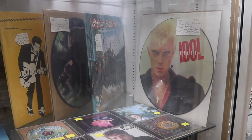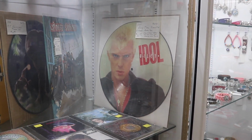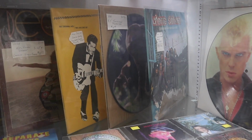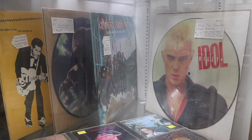They've got some picture discs in here. Billy Idol with the EP Rebel Yell, Eyes Without a Face, The Dead Next Door, and Dancing with Myself. There's also E.T. with his picture disc. Picture discs are pretty collectible now. You see prices $15 to $25.